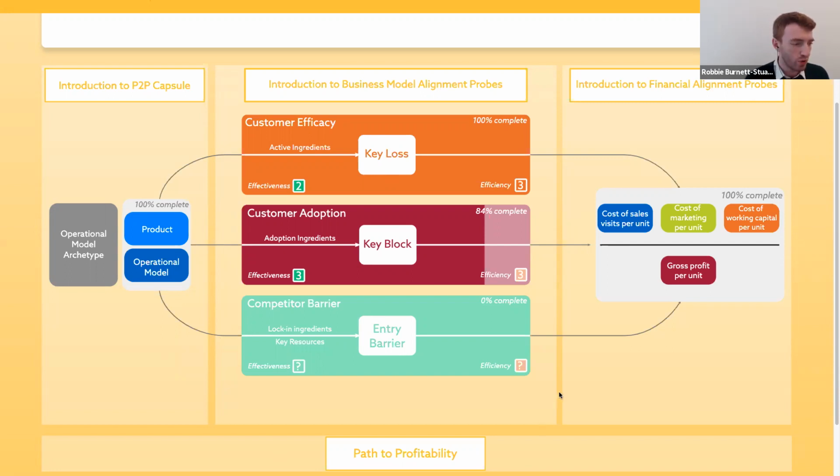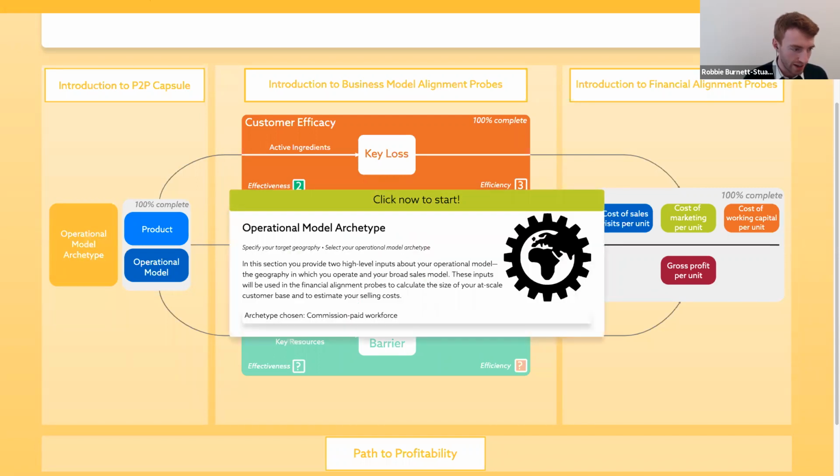Finally, you'll be walked through some of the financial analyses that probe key numbers behind the profitability of your business model. You're probably all over your numbers, but as with the business model probes, these are probably unlike the typical financial calculations that you currently run for your business. Each of the shapes on this screen is a button that leads to that section. To go to that section, hover over the shape and click your mouse.